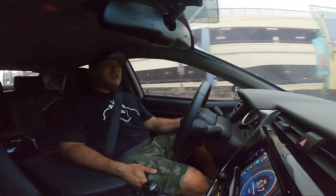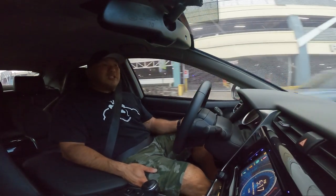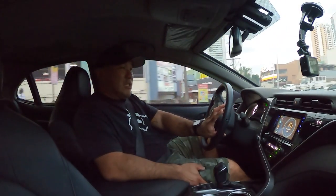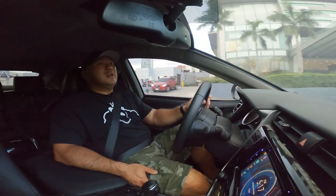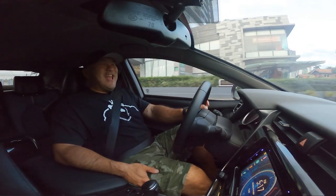So guys, thank you very much. Again, this is a Toyota Camry, fully armored level 6, proudly produced by Luxury Cars Manila. And it's for sale. Or you could also have your own Toyota Camry built by us. Thanks, guys.